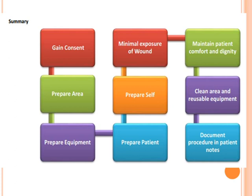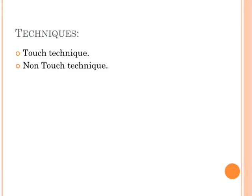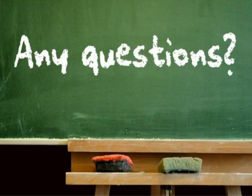Summary again: gain consent, prepare the area, prepare the equipment, prepare the patient, prepare yourself, minimal exposure of the wound, maintain the patient's comfort and dignity, clean the area and reusable equipment, and document your procedure in the patient's notes. For dressing, you have two techniques: either the touch technique, wearing sterile gloves, or the non-touch technique, using instruments.